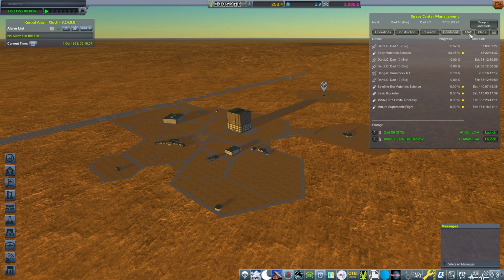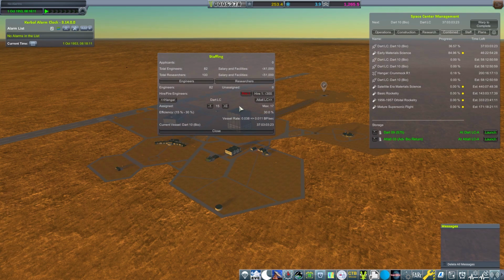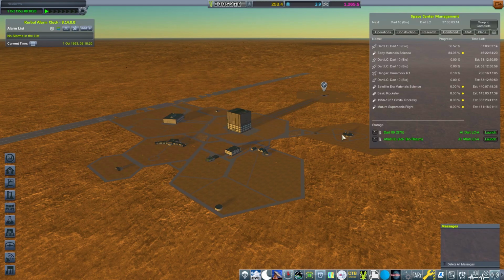Yeah, let's actually just... Oh, I know what it is. Let me show you. The Crummock is building, however... Yeah, I left one in there because the hangar's full. So it's working at full pace. It can't go much faster.